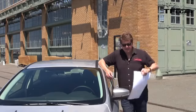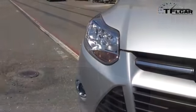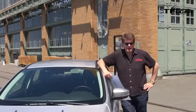So I've got the sticker to the Ford Focus right here. It's $23,155. And of course it gets 31 mpg combined because it has a 2-liter GDI engine. So let's take it for a ride and see how it compares to the Golf.